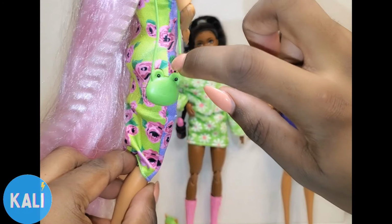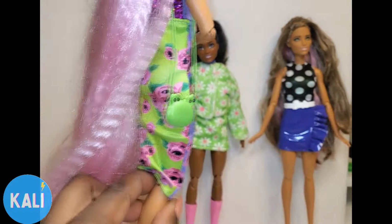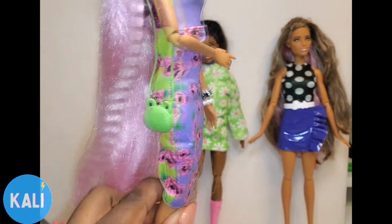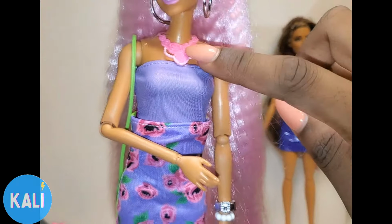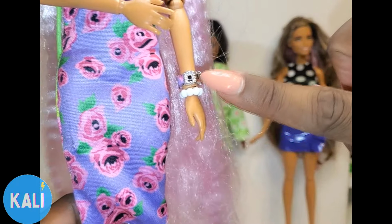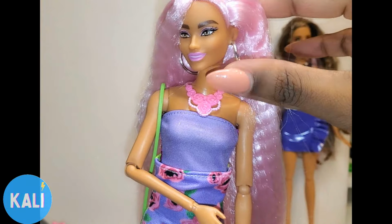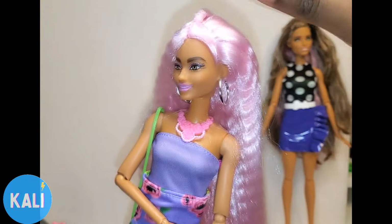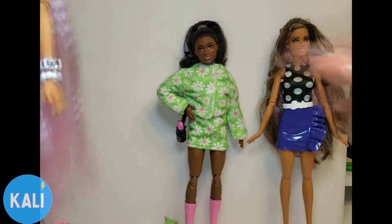I kept the frog purse because if you look at her towards the back, you can see the green with the flowers. Kind of made me think of a frog on a lily pad, okay? She does have the pink flower necklace on with her watch and pearls. Also the silver hoops because she doesn't come with any other earrings. And then I kept her hair as is because we know it's not the best quality.